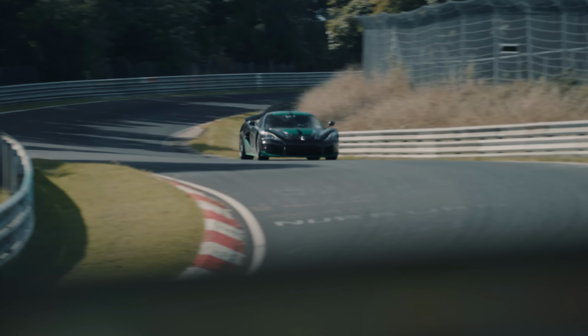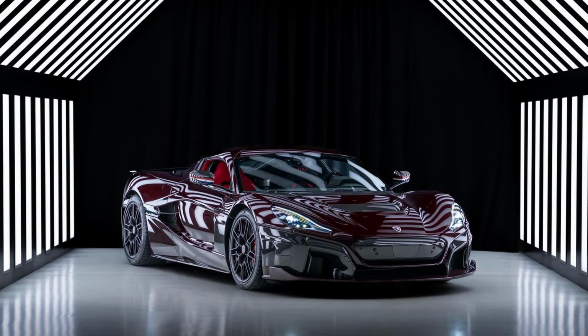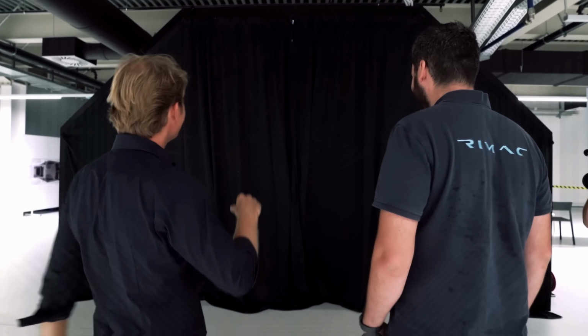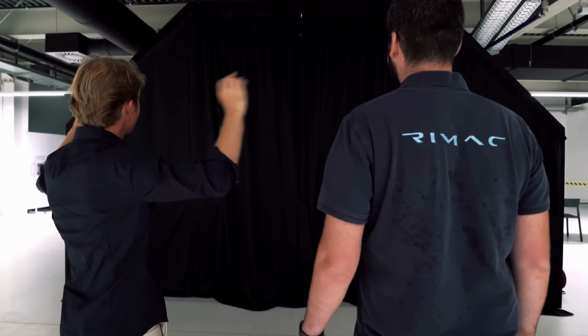Interestingly, Mate didn't choose one of the 20 time attack editions. It is also noteworthy that the CEO didn't skip the queue, taking delivery of the hypercar almost 1.5 years after Nico Rosberg got his first example.